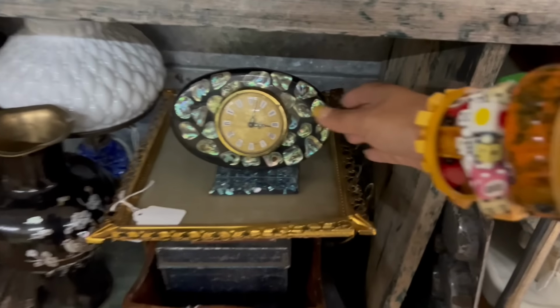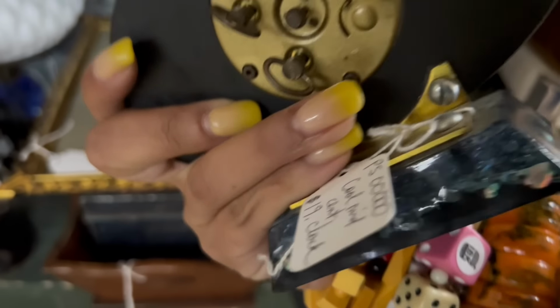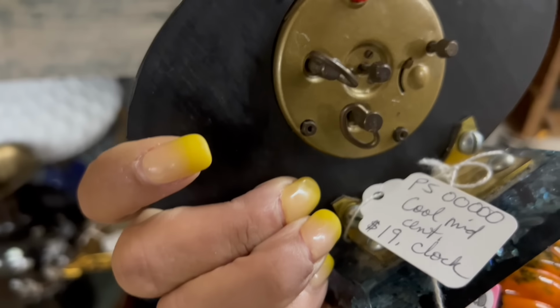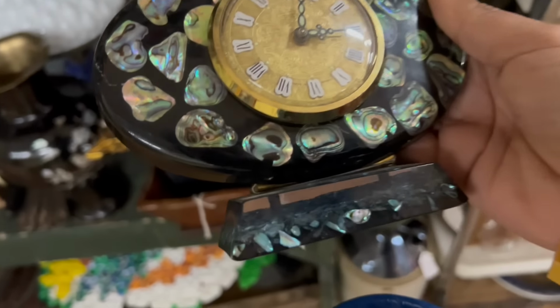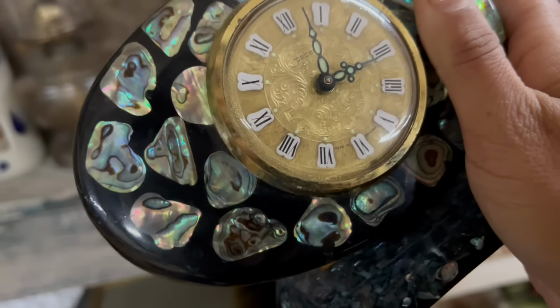Whoa, and look at this clock. How much is that? $19. That's not bad. That's really neat. I don't know if it works. Cool mid-century clock. $20. I feel like it's a safe bet. The shape of it is really amazing. Hold on, let me put it to my ear and see if it's ticking. I don't know if it works.